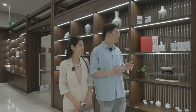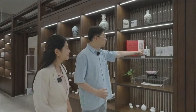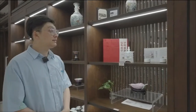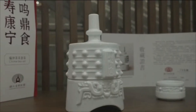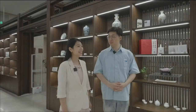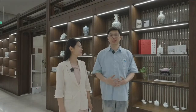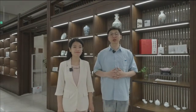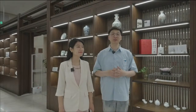For example, look here. This is a teacup shaped after the bells of the Marquis Yi. I believe it would be so interesting to drink out of this cup. These are some really nice gifts to bring back home. The Hubei Provincial Museum has a great amount of collections. We cannot show you them all in one night. So if you come to Wuhan, I highly recommend you come to the Hubei Provincial Museum to see these exhibits yourself.